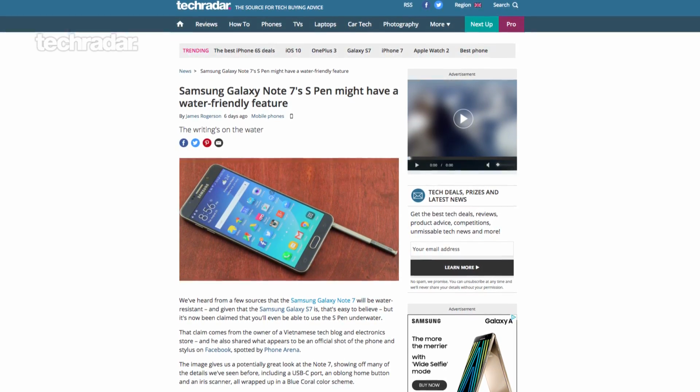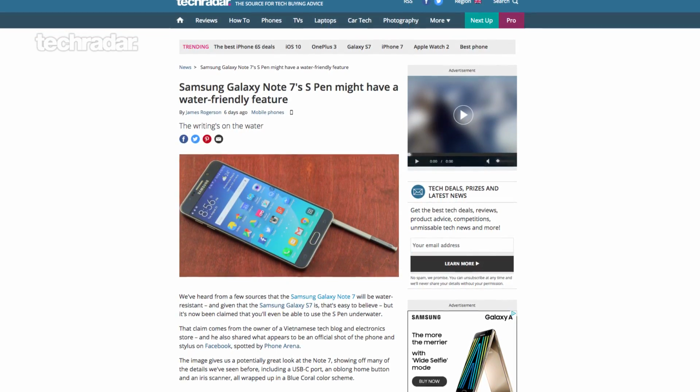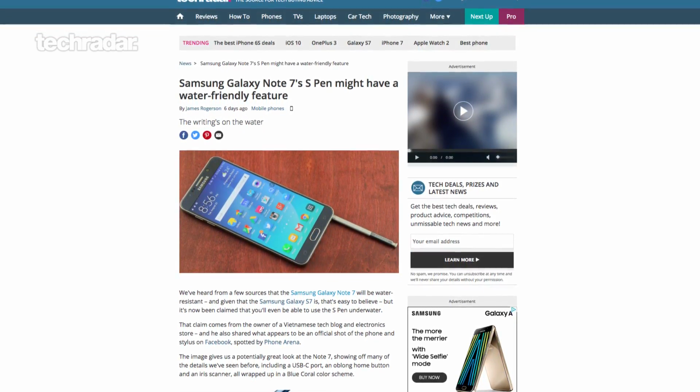Moving on to the S Pen, and maybe we can take it underwater. One of the rumours we've seen so far is an underwater S Pen. Now that would mean that you can write on the phone while it's submerged. That's not really going to be a feature that's going to come in useful for most people, I would have thought. It would be surprising if it really made it on there. It's one of those odd rumours which have maybe been born out of a translation error or just someone getting a little bit overexcited.